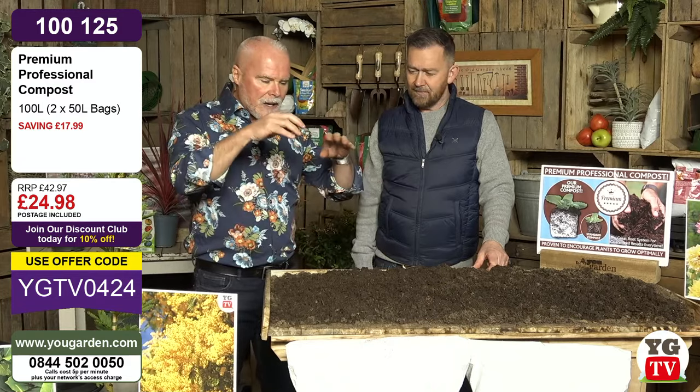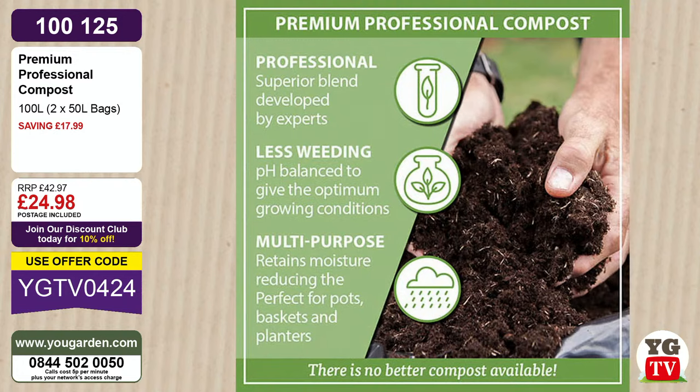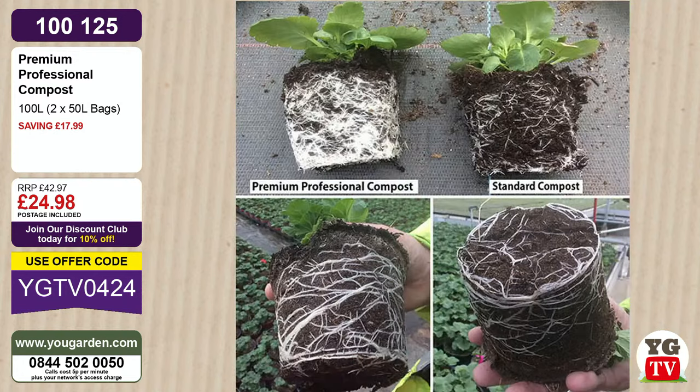This is a reduced peat compost as well, and you can see there the difference between the standard and the non-standard compost. Huge difference in the root system. You've got what's called a fibrous root system, and that's really important to a plant in its early stages, because those little fibrous roots absorb the nutrients and the water from the surrounding soil when they're finally planted. They're the starter roots, if you like, before the big anchoring roots develop. So the plant on the right, in the standard compost, is going to struggle a little bit, because it hasn't got that fibrous root system to sustain it.